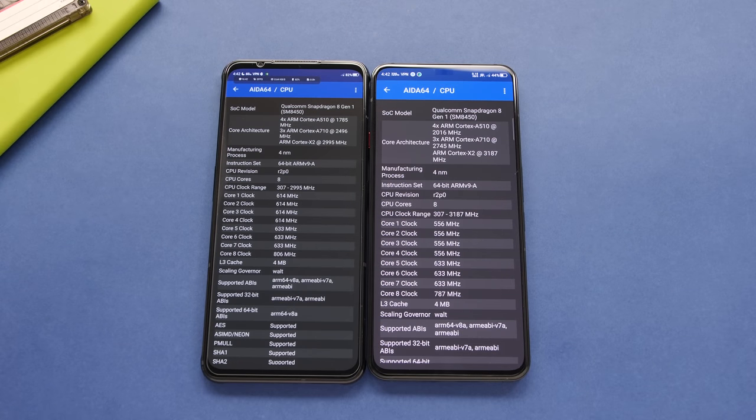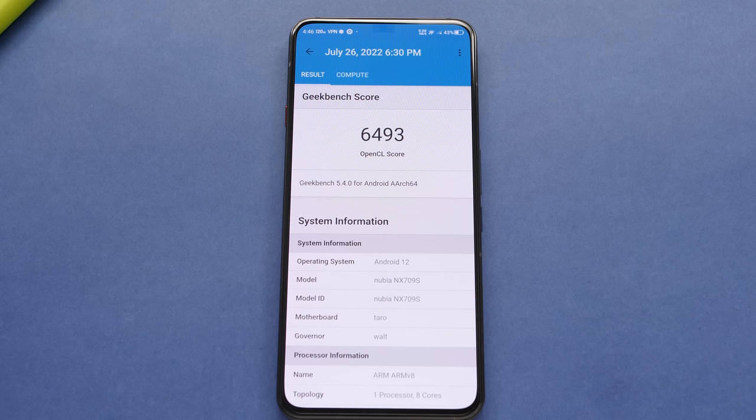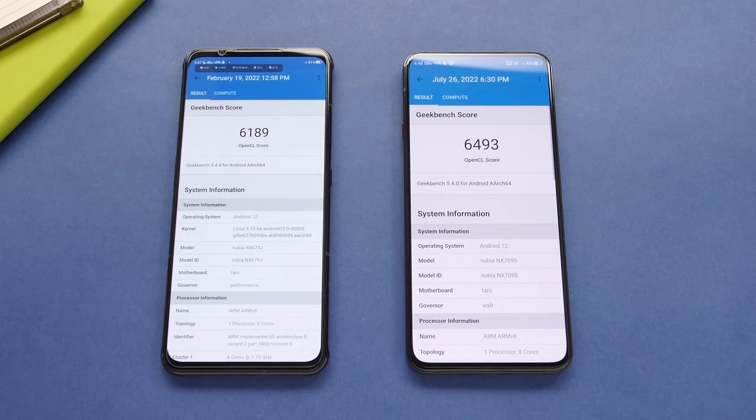Now let's start covering the things that I care about the most. What kind of performance can we get out of this new processor? Let's start off by taking a look at some synthetic benchmarks. In Geekbench 5 with the Ryzen CPU control, I got a single-core score of 1332 and a multi-core score of 4198. When it comes to OpenCL, I got a score of 6493 and a Vulkan score of 7726. For reference, these are the scores that I got on the Redmagic 7 with the normal 8 Gen 1 chip.